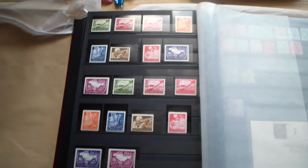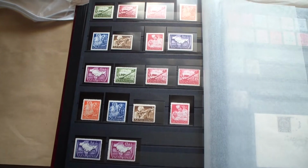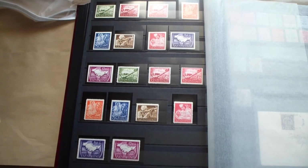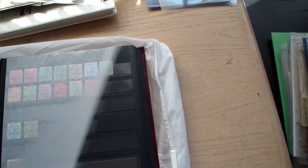The Azad Hind stamps, missing the higher values. I have not yet put any effort into acquiring them, but the complete page here should be worth $15. Okay, moving on.